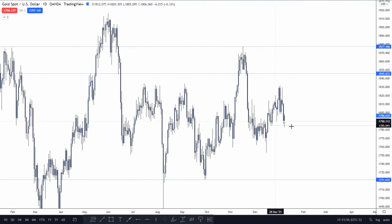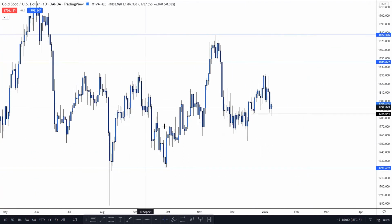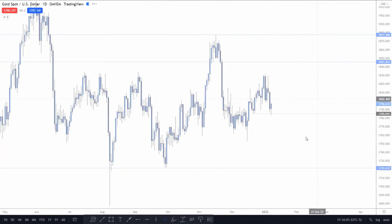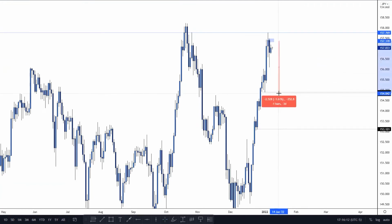Now we got the dump here. I'm looking for that pullback all the way up, but just on a smaller scale, right? This is a lot of chop right here. I think we're going to get a smaller scale move. Pound Aussie, I know I just broke this down, but looking to short this fairly soon, possibly tonight.